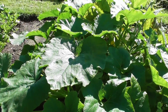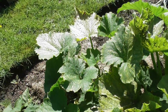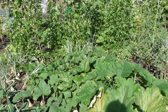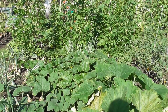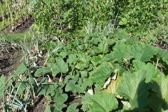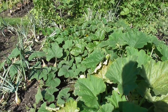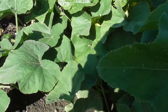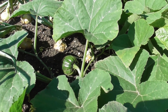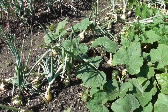Oh no, I know what I was going to say with reference to all of this sprawling mass. I just think it's too late now to try to train things, get things going in a direction that I would like. They're just too established on the floor. But I can see there's a fruit there. There's a fruit there. Oh my goodness, they're right through the onion bed. So here we go. This is a job I can get on with.